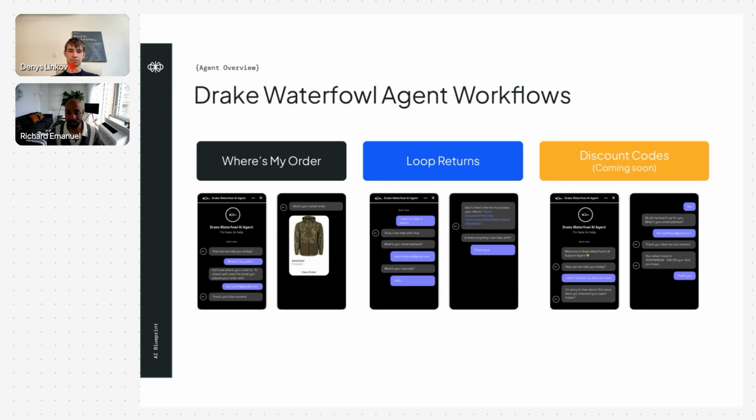Next thing was Loop Returns, integrating the Loop Returns platform, which is a third-party integration into Shopify. And that's been our MO for building for Drake Waterfowl. Like, what third-party integrations can we integrate this with? Does it have an API? Does it have a webhook? Okay, let's integrate it into Voiceflow. So Loop Returns was the next one.